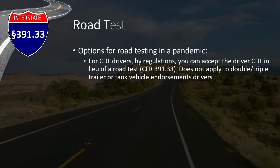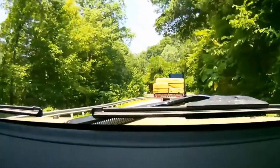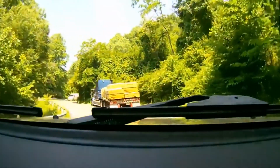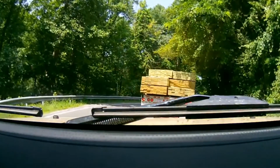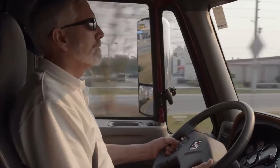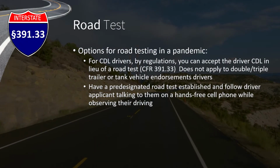So the second option you have would be to have a pre-designated road test established and follow the driver applicant in a different vehicle behind them, automobile, another truck, whatever, talking to them on a hands-free cell phone while observing their driving. You couldn't personally witness what's going on inside the cab, but you can see how they're controlling the vehicle, turning, stopping, braking, all of that from behind.